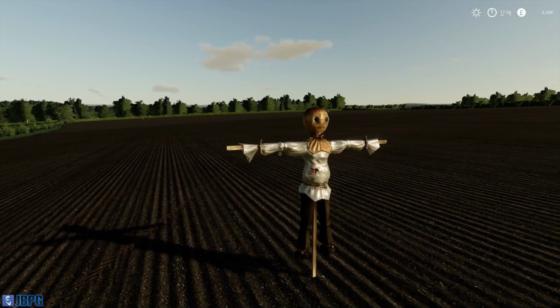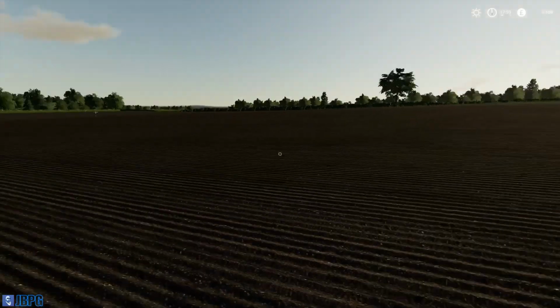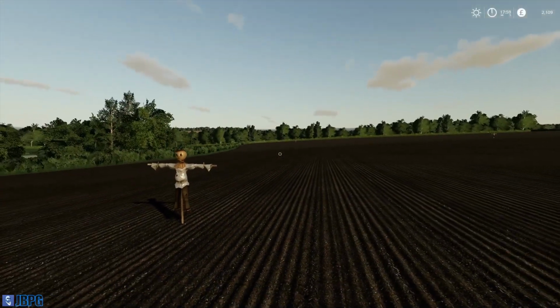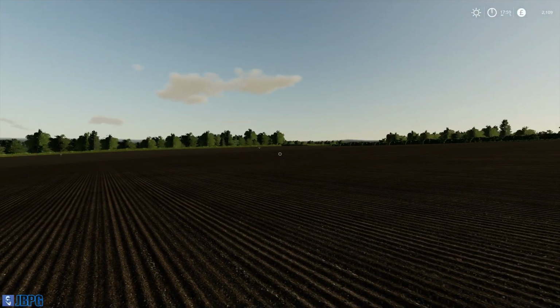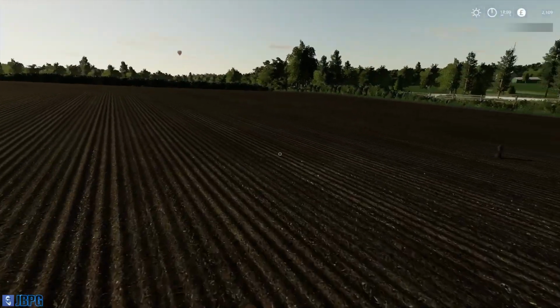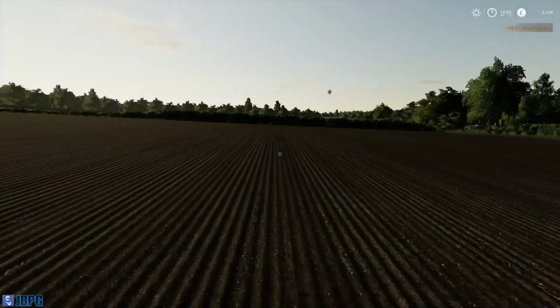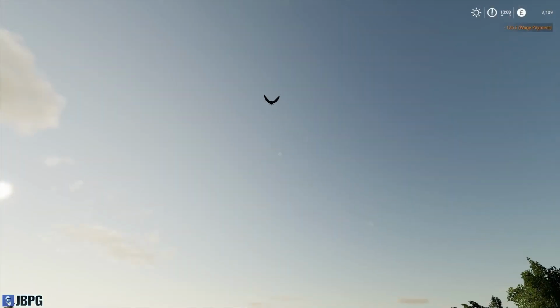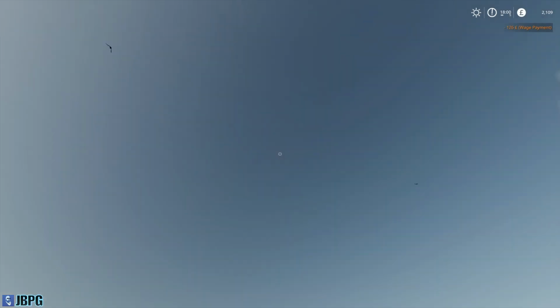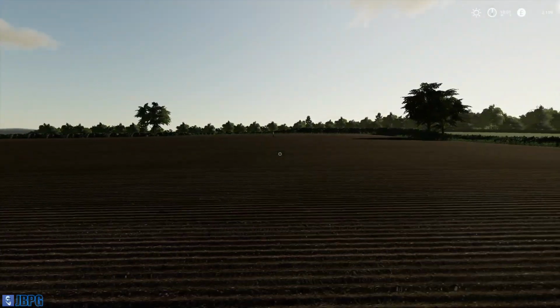There we go. Right, another one planted. So I've got 6 scarecrows on this field, strategically spaced around to try and provide areas that will hopefully intimidate the birds. Go on, shoo, get away from my crops. Try and shoo them off the field. Hopefully they'll help. I don't think it's going to eliminate the problem entirely.